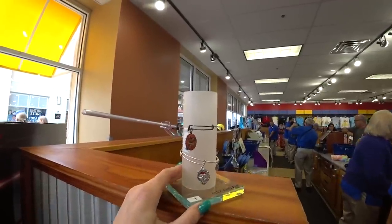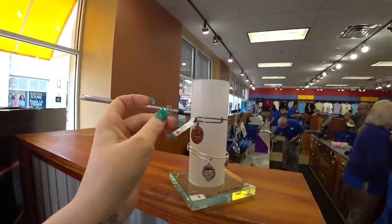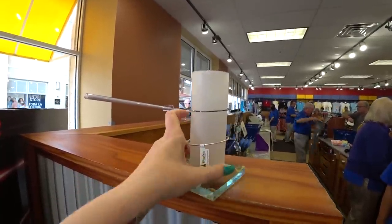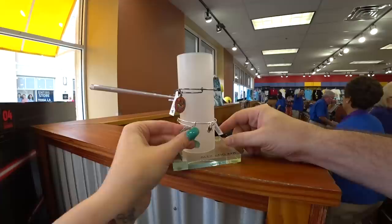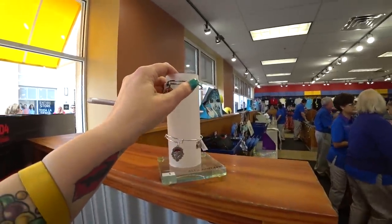They have Alex and Ani bracelets. They have the Halloween party, which was $50. And they have, how much are these? $12.99. Oh, Cruella. Oh my gosh. Those are the only two that they have here.